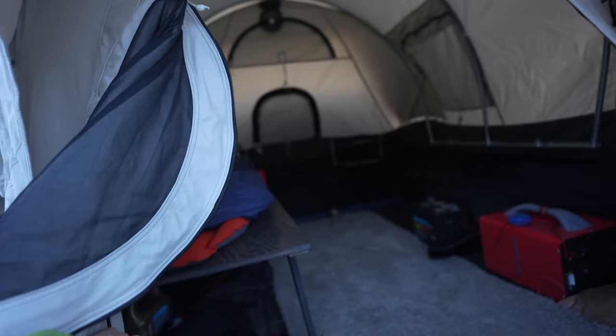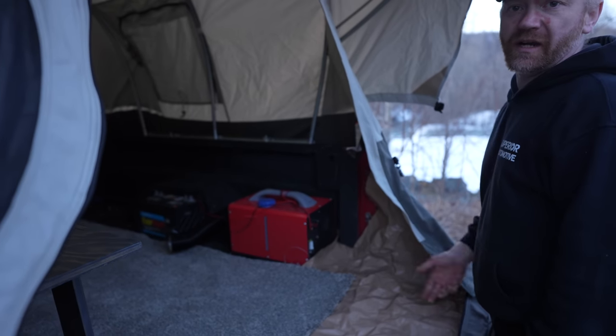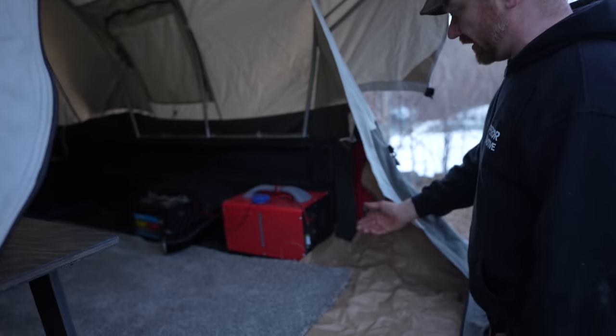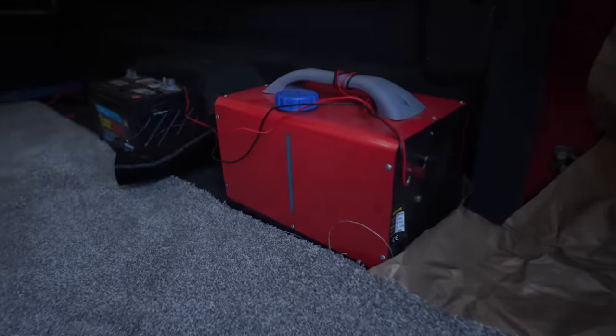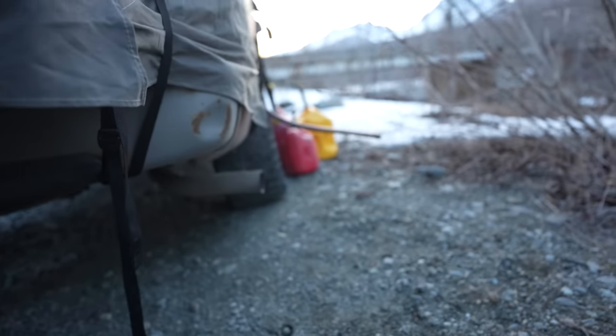Pretty sweet setup overall. We got the Chinese diesel heater. I'm a little cheap. I'm not like Timmy, where I'm gonna go buy a Webasto to throw in here. For $150, I'll throw a Chinese one in here. They work great. Got the exhaust out there. So we got good fresh air in here.